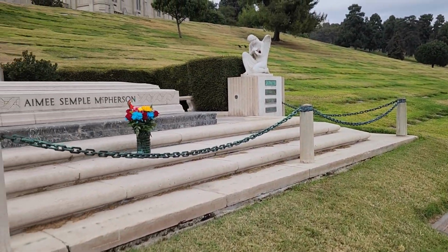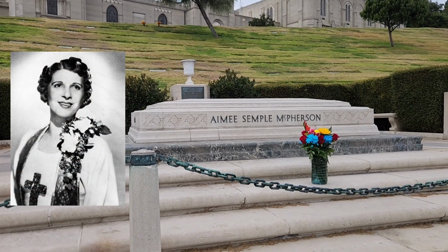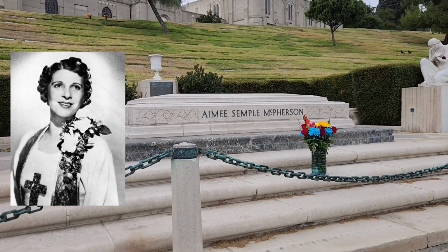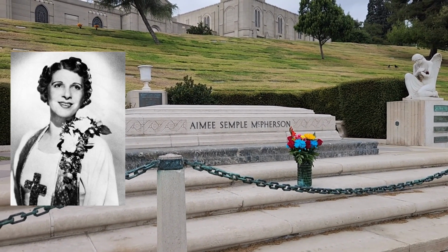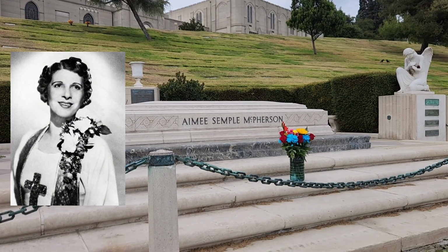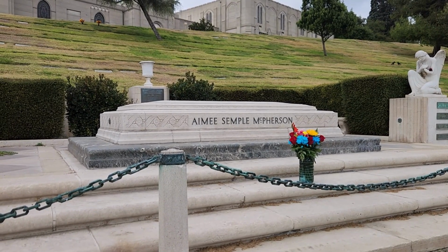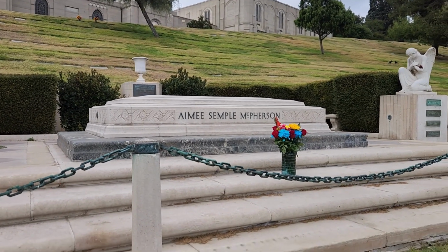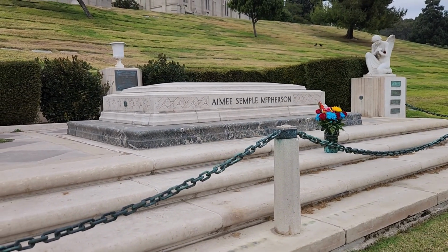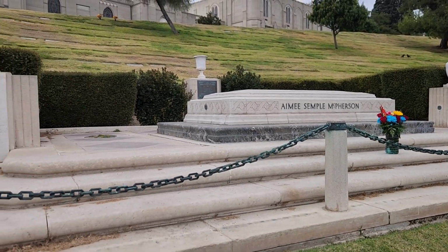We're going to end today with the crypt of Aimee Semple McPherson. We studied her in California history when I was looking to become a teacher and I was taking my social studies classes and getting ready to go into teaching. Did have to learn about Aimee Semple McPherson. She was a big part of California history, was a preacher, and kind of got caught up in a scandal. And she was very popular for a period of time here in California. And she's got quite a grand crypt here with some other family members as well.